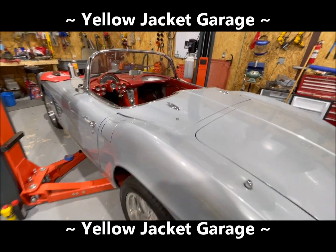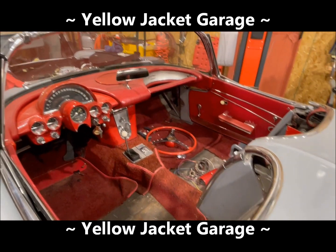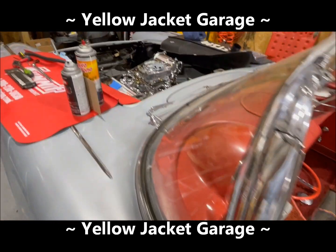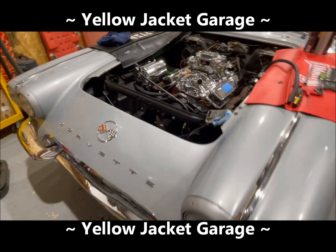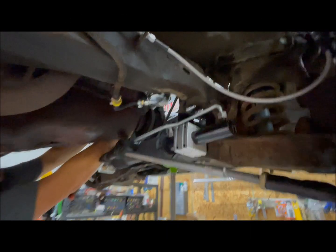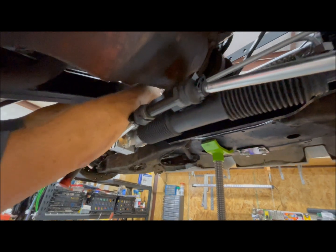Yellow Jacket Garage in East Texas. The host is Bryan. It is a nice YouTube channel currently featuring a '62 Corvette, but he has also done videos on Mercedes and American-made cars. So it's a nice little garage. I would like to encourage you to check out his YouTube channel. That's Yellow Jacket Garage. The host is Bryan.